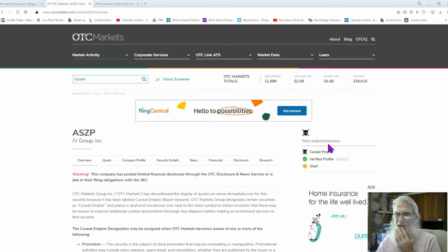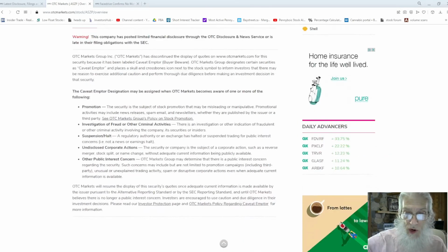Pink limited information, but caveat emptor. Folks, I don't think I've ever seen that before. I've never seen limited information with a skull. It's always been no information. So I don't even know if I want to touch my screen. I'm afraid I'm going to get bit here.